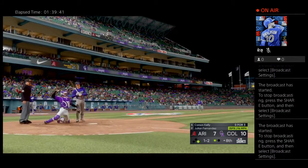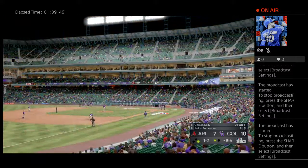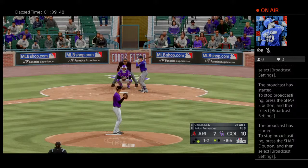Didn't quite catch the zone there. Ball 1. Stone cold take right there. That fastball very well could have sent him packing back to the bench.